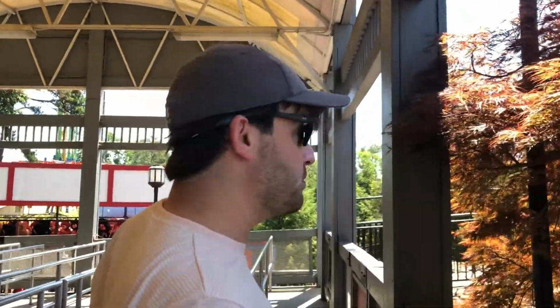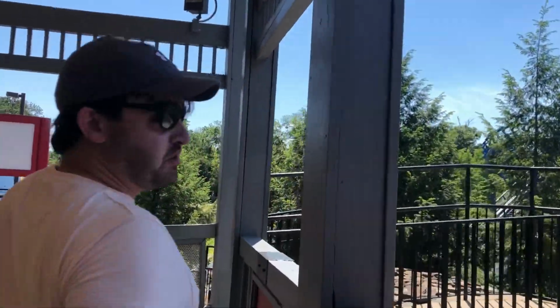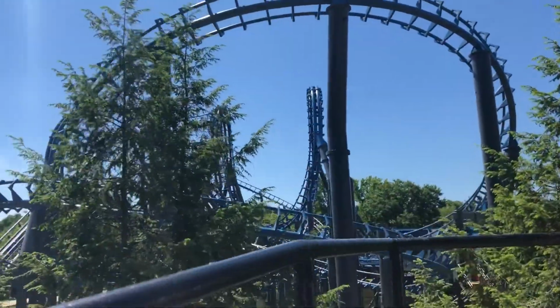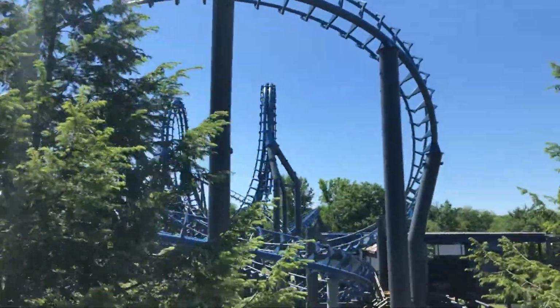All right, guys, next up is Blue Hawk. Don't know anything about it, but it looks fun. It's a looping coaster, and there's no line, so can't complain about that. By the looks of the track, it kind of looks like Demon at Great America, so a little nervous because that one rocks my world in a not good way.